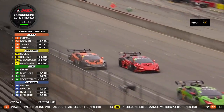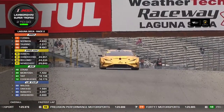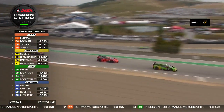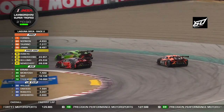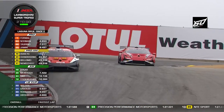By the way, the number 66 car has just served a drive-through penalty for incident responsibility at turn 2. So that was the incident he had. That's when we saw that contact in the spin down there at the Andretti hairpin.